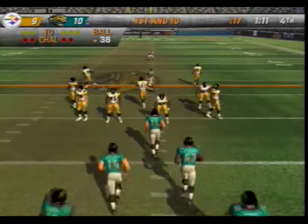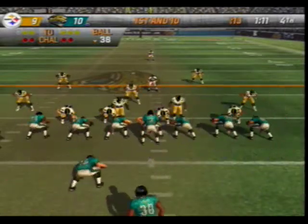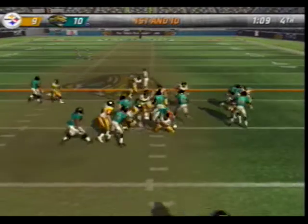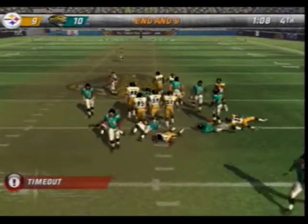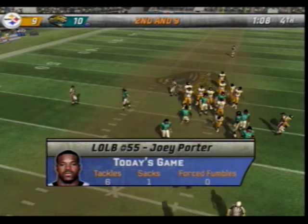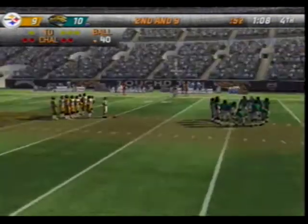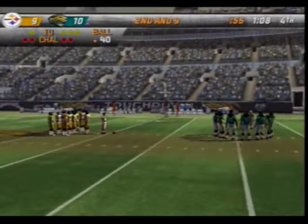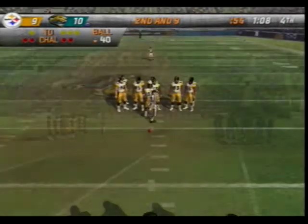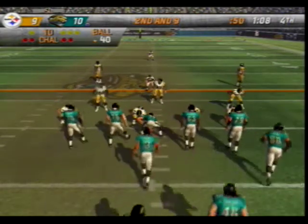First and 10. Ball on the 38-yard line. This one is handed off. Joey Porter is in on the tackle for the 6th time, so a gain of about 1. Second and 9. Ball on the 40-yard line.